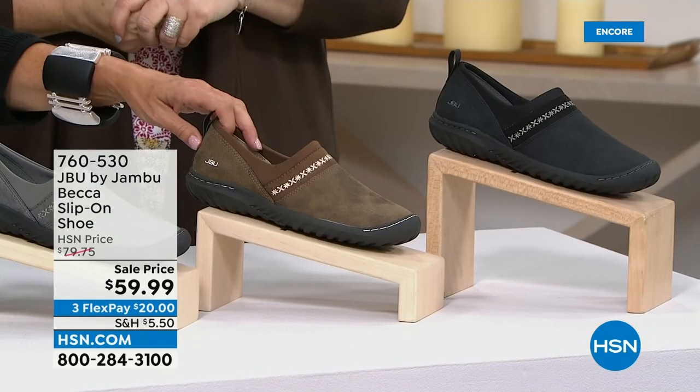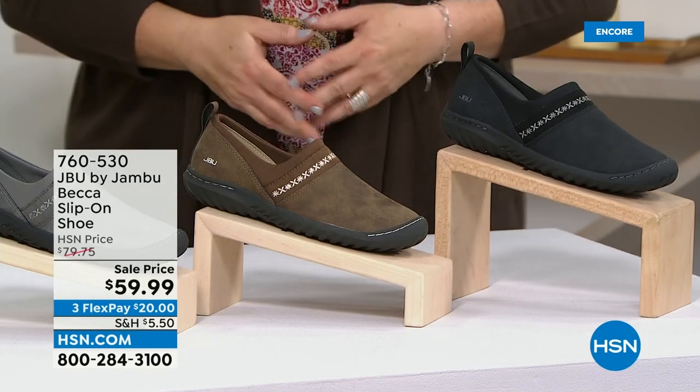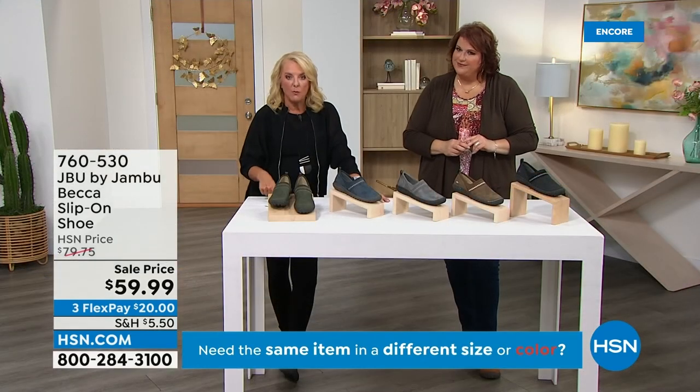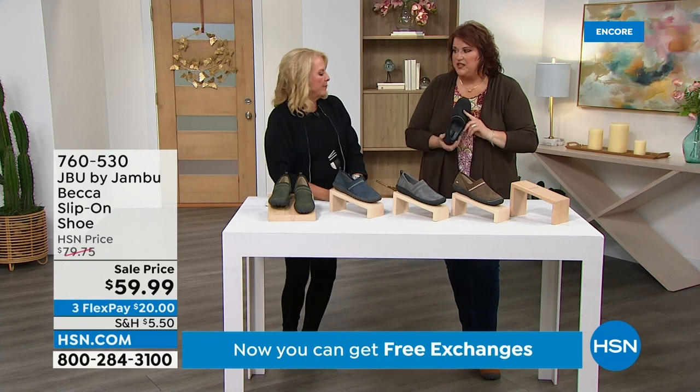Then we have the brown. And then the final color is going to be the black. And again, I have six and a half whole half sizes to 10, 11, 12, medium and wide width on this. And the heel on this is 1 1/4 inches. So this is just an easy slip-on.